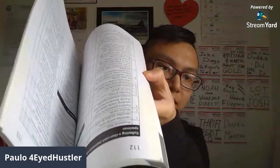Whoa. As you can see, there's some yellowing on it. It's kind of hard to see, but there's a yellowing. Yeah, you can see that. I don't know if I sent it in like this. It's filled out. I don't know if I sent it in like this. Yeah, it's pretty much filled out.